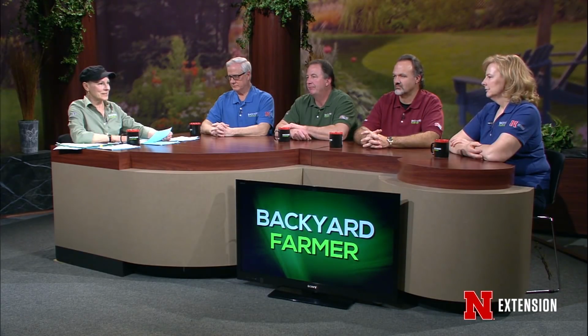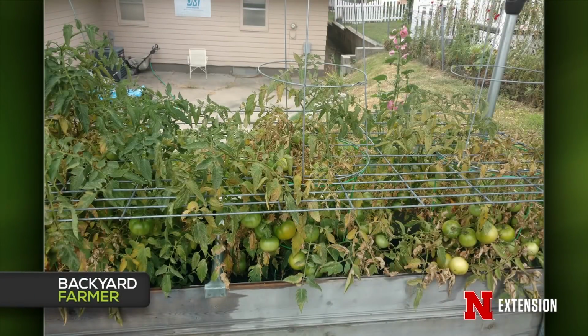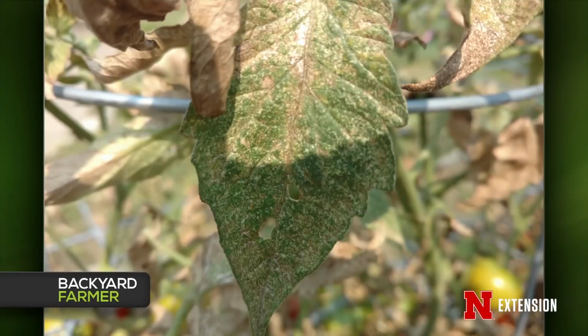All right, this is another picture from last year, Lauren. This is a viewer who grew tomatoes and put them in raised beds, and then they look like this, pretty nasty. And he did send a follow-up, which was that the soil mix is very, very rich and very heavy. So his thought was maybe early blight.